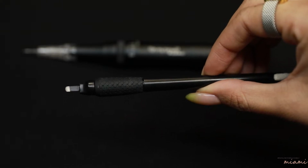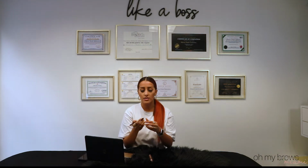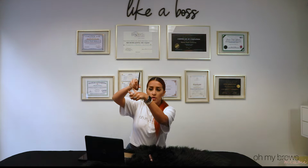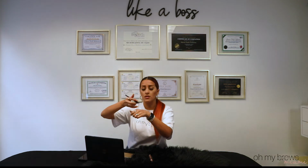And ombre powder is machine work. We use an actual machine with a needle. How I want to start explaining this so it really makes sense for you is that with microblading, you have a little blade on this, and you're going into the skin and you're cutting and slicing the skin open. That's really what it is. It's a hair-like incision that you're making in the skin to make it look like a hair stroke, and you're adding pigment onto there.